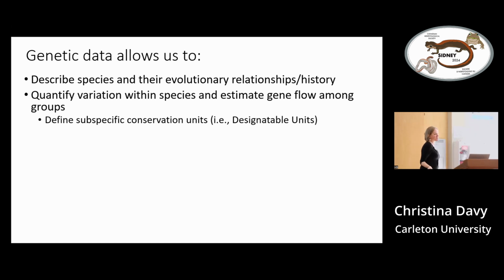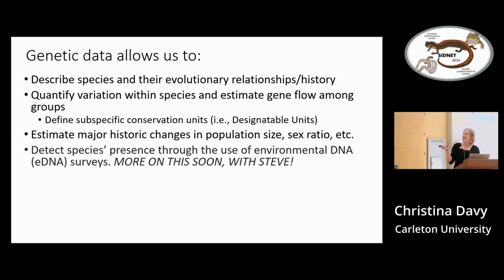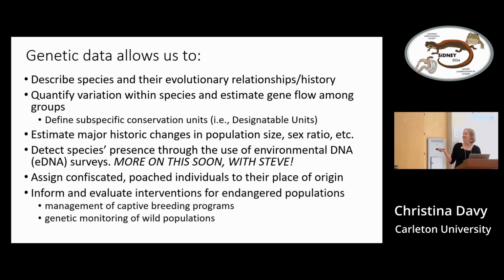So we can estimate that with genetic tools. We can also try and define DUs, or at least have big arguments about DUs. We can estimate major historic changes in population size or sex ratio. We can detect species presence through eDNA surveys. So Steve's going to tell you all about this later. We can assign confiscated poached individuals back to their place of origin. We can inform and evaluate interventions for endangered populations.